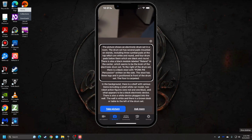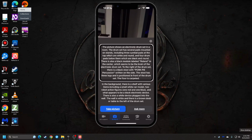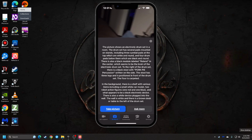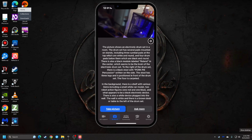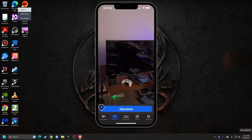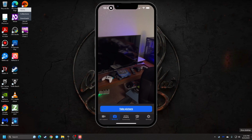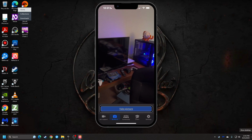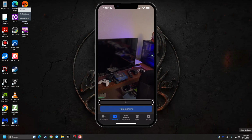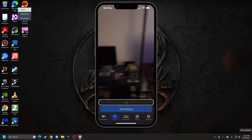Let's do one more scene picture here. I'm going to take a picture of my kind of messy entertainment center here. Clear button. Take picture. Analyzing picture. Please wait. So let's see what it comes up with. I didn't get it perfectly on, but I did that on purpose.